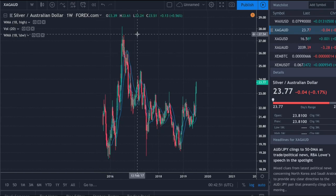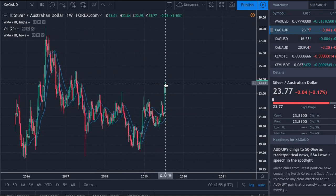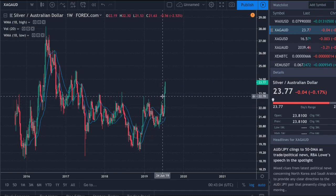But now we've seen a drop. We've seen a change in it. So we're seeing higher prices in Australian dollars. We're currently hitting at about $23.77. This is based on Australian dollars, and a very clear breakthrough of previous resistance here at $22.80, and even this one here at $23.